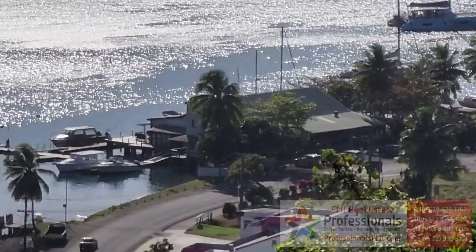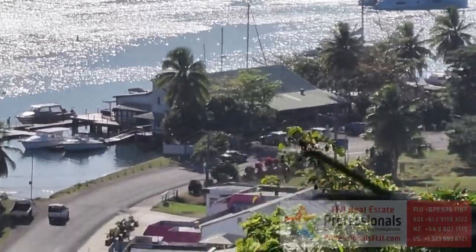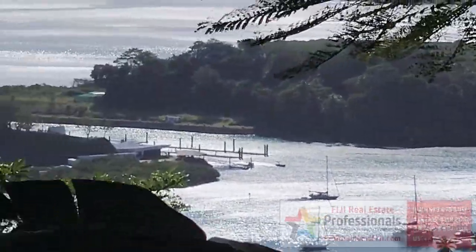We are looking at the Copra Shed right here in Savusavu Town, and that is on Fiji's second largest island of Vanuatu. And right across from that is Nawi Island and the brand new marina.